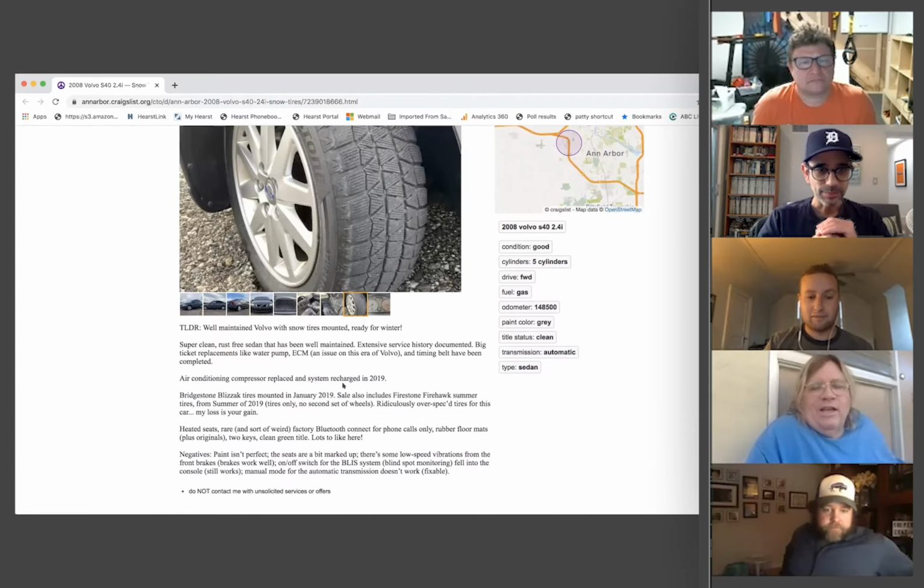Yeah, he's got a second set of wheels too, which is good. No, they said no second set. He's got a second set of tires. Misread that.